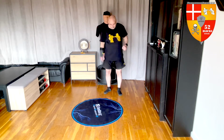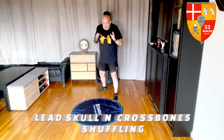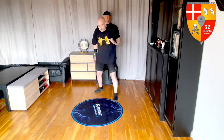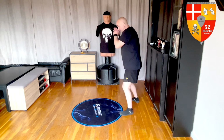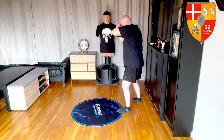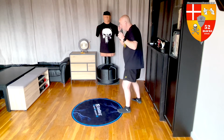That being said, I'm going to move to my left. My skull and crossbones is this. And as my arm is coming up, my right leg, the opposite leg, is moving like this. So together. And as I land, I have my block in place, ready to retract, ready to counter.